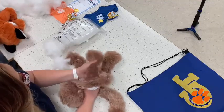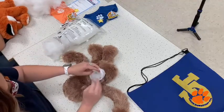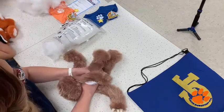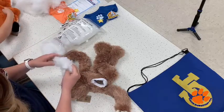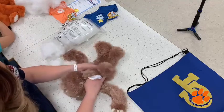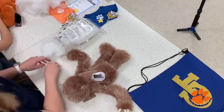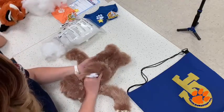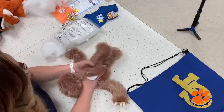For anybody that joined us last year, if you remember when we did the in-person event, we just had a big table full of stuffing. So some people got a lot of stuffing, some people just did a little bit of stuffing. But what's nice about these kits, since they're pre-packaged for us, it gives everybody the exact same, perfect amount of stuffing for your animal. So make sure that we're working on our feet and our arms.